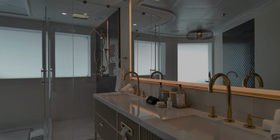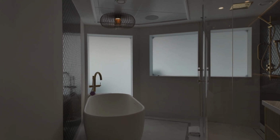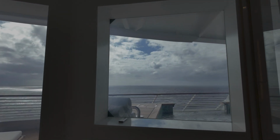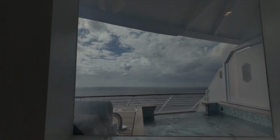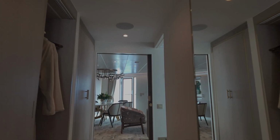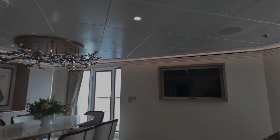And the primary bathroom with the frosted glass. You can frost and unfrost. And Bulgari products. And this is it. It's a beautiful, beautiful room.